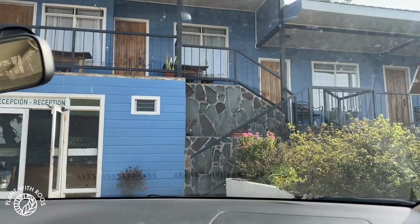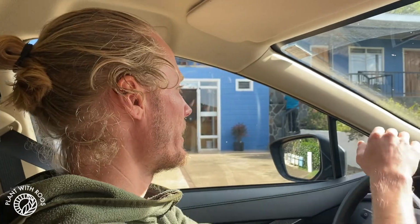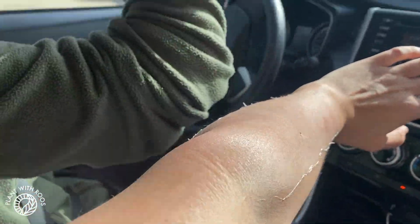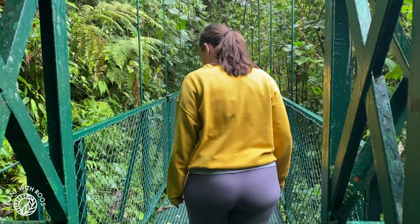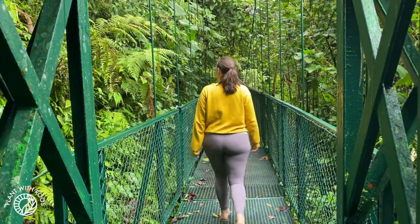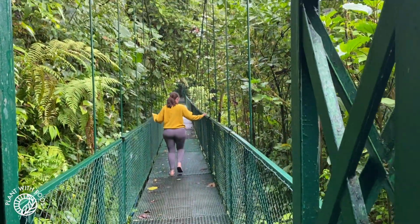This was our room. Now we go to more plants. Are you ready for this trip? Back to the sunshine, and we have sunshine here also. Goodbye. This morning we went to a different park, the Selvatura or something, which is a privately run park, different than the national park.